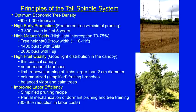And so that's the optimum that we think: 900 to 1,300 trees per acre, depending on rootstock, soil, and variety. But what that gives you is the potential to have very high early production. Now, we've set some targets for New York growers to produce 3,300 bushels in the first 5 years. The only way that's possible is if you plant highly feathered trees. And by the way, we've gotten some tremendously beautiful feathered trees from nurseries in the last 5 years. And then you do minimal pruning on those highly feathered trees. That 3,300 bushels, if it's a variety that's high priced, pays the entire investment.